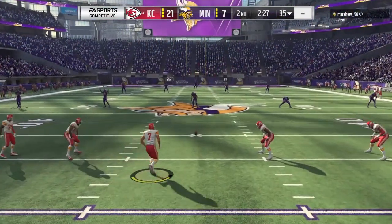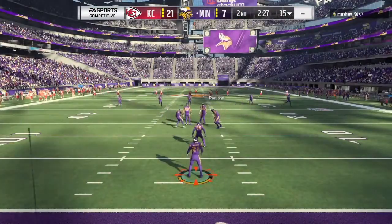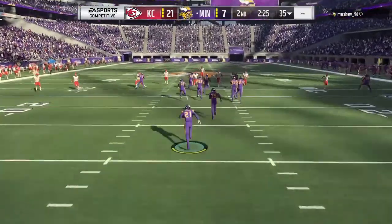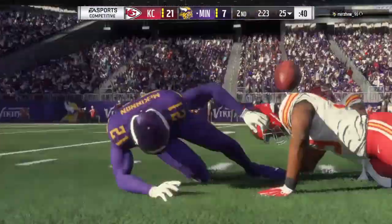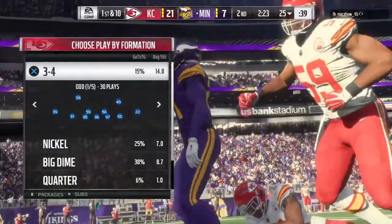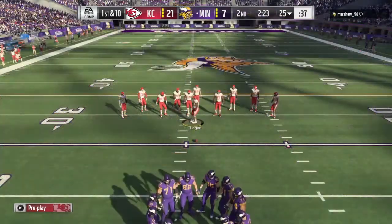Butker now to kick this one away. This is taken at the 3. The Vikings now heading onto the field. And there are parts of their last drive they'd like to emulate. And, of course, they'd like to forget the interception.